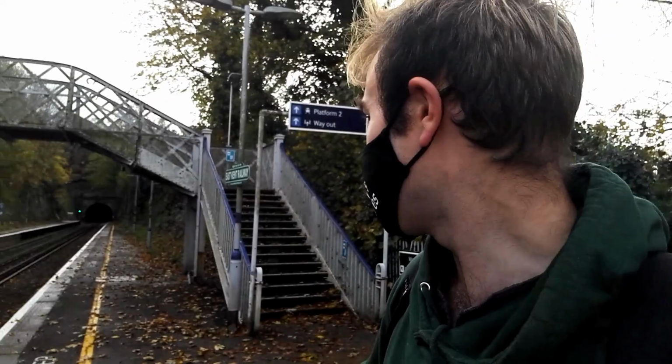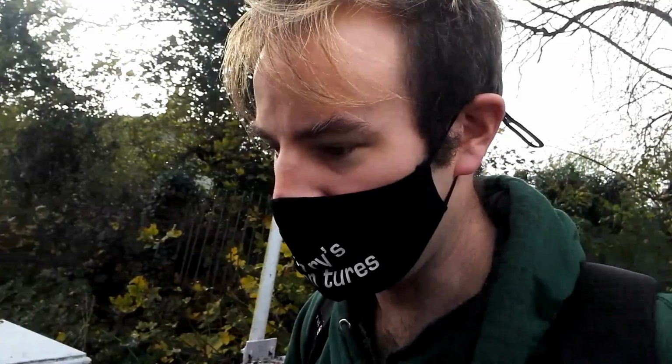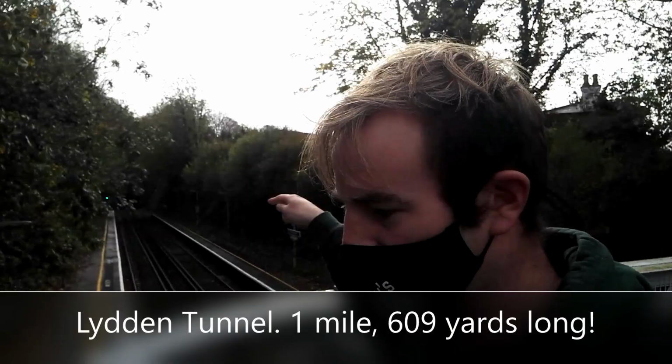So what we're going to do, we're going to go up over the bridge and round out the front of the station to find the East Kent Light Railway. We've got a nice old lattice footbridge here. The station is fully accessible because there is another entrance just down there. There's the long tunnel we've just come through. So that's looking towards Dover that way.